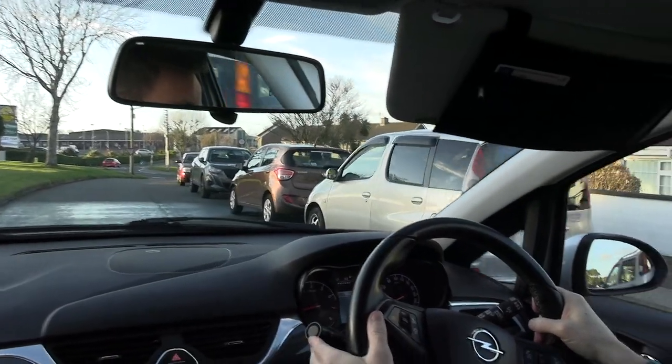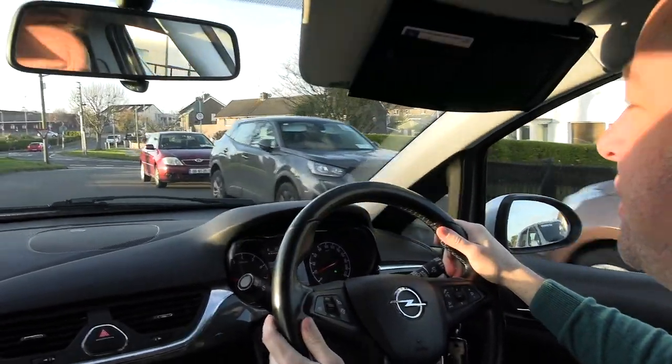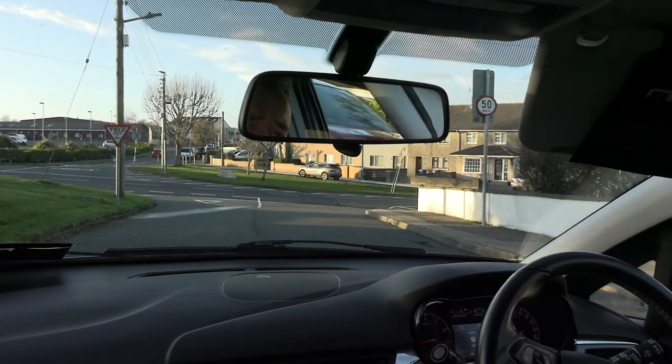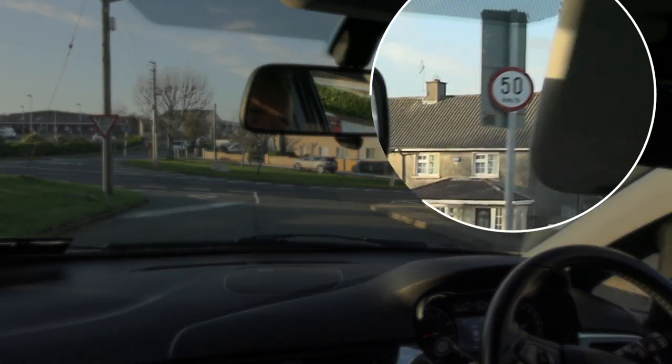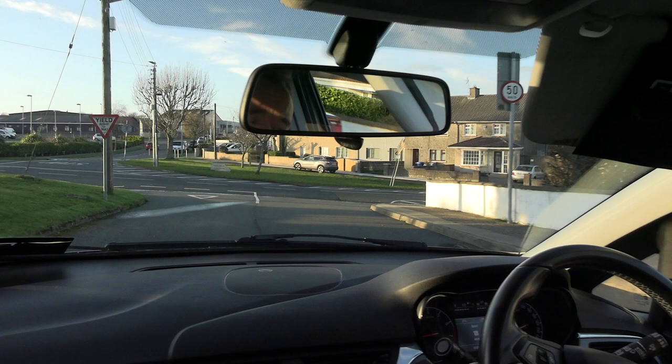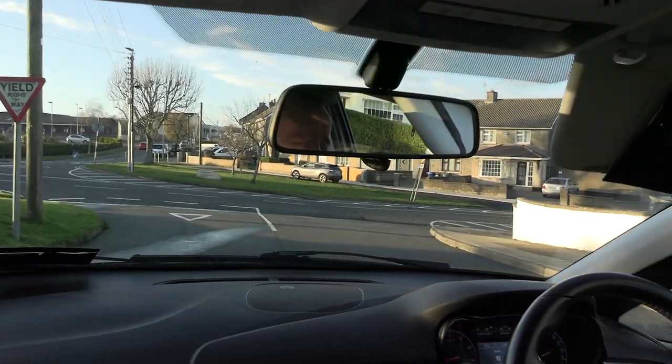And similarly here, as I'm coming out of this housing estate onto a more major road, I can see the 50 sign there. So it's important to keep your eyes peeled, scan the road ahead for these types of signs, and hopefully then you're going to be more aware of the speed limit on the subsequent road ahead.